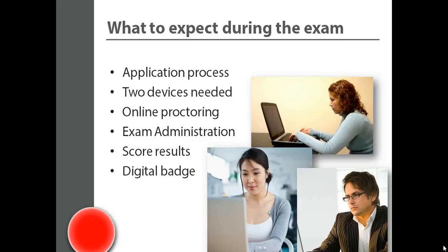So you'll use your computer to get to the internet, and we'll have our proctor launch the test. But the other device is a mobile device, and this can be either a smartphone or a tablet. You're going to be running Skype on that mobile device and sitting that device next to you from a side view. So the proctor will actually be watching you from a side view as you take your test.